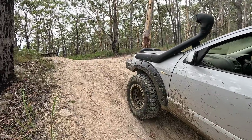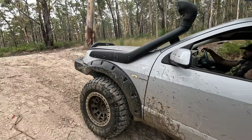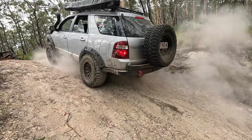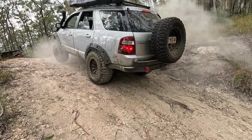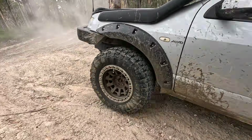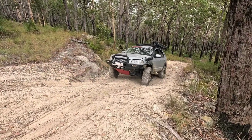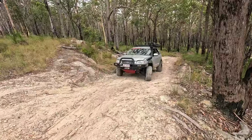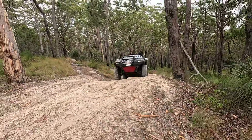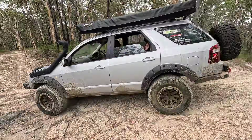Got traction control working. That's just spinning out. Tripping out. It just spins that one wheel. Yeah, I can see it. Front left is yes. There we go.